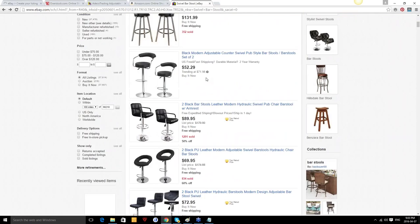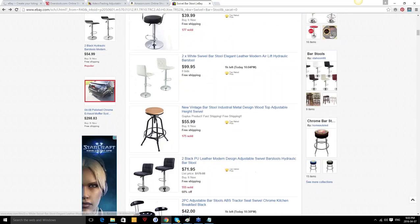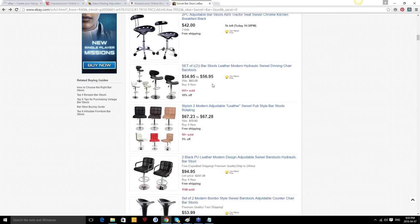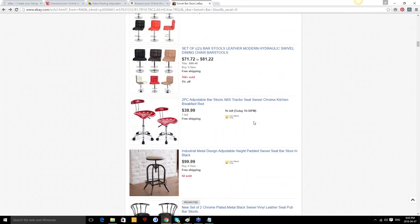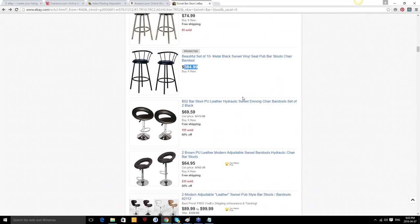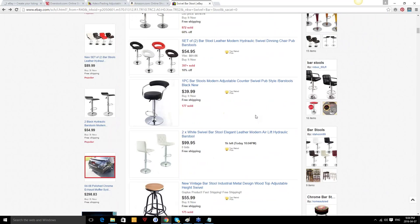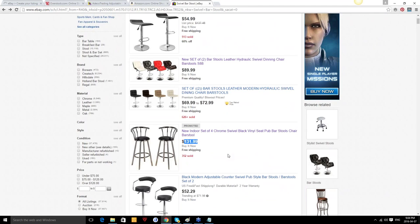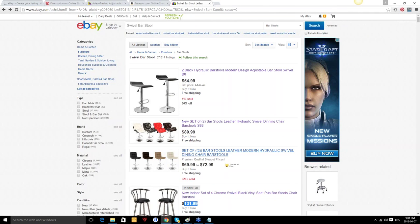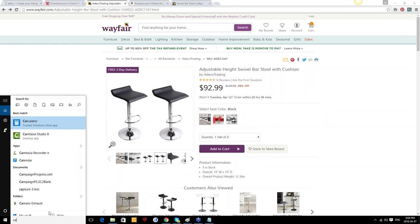Let me see. Actually, there's a lot of cheap stools out there, except for this one, $384. All right, so we've got to be competitive. We can't go crazy overboard. I would list it for around that price, $131.99, to see if you're actually making a profit.